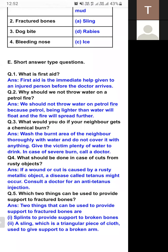So first thing what we have to do, wash the burnt area with water and do not cover it with anything. Give the victim plenty of water to drink. In case of severe burn, call a doctor. तो सबसे पहले तो उस एरिया को, बर्न्ट एरिया को हमें क्लीन करना है विद फ्रेश वाटर, कोल्ड वाटर. गिव अ विक्टिम प्लेंटी ऑफ वाटर टू ड्रिंक. पीने के लिए काफी पानी हमें देना पड़ेगा. और अगर बर्न ज्यादा सीवियर है, ज्यादा बर्निंग सेंसेशन है, देन कॉल अ डॉक्टर. तो डॉक्टर से कंसल्ट कर सकते हैं.